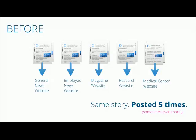So before we started this project of trying to simplify and centralize, we would have one story, and it was the same exact story, and it would be getting posted on the general news website, on an employee news website, and then it might be posted on a magazine website for the school. It might be posted on the research website. It might be posted on the medical center website. This is the same exact content, posted at least 5 times, many times even more, depending upon what the content of the story was.